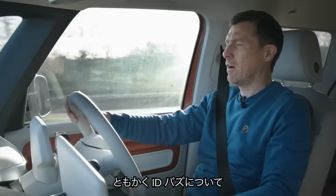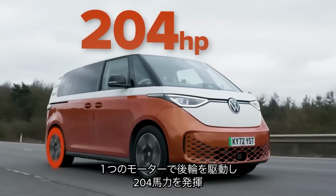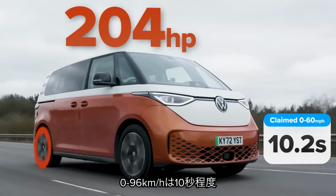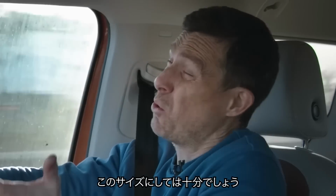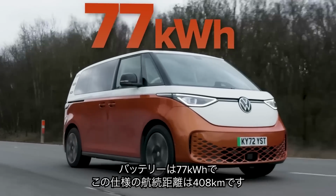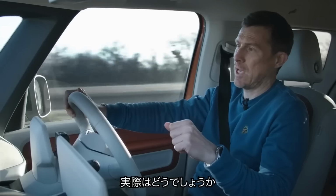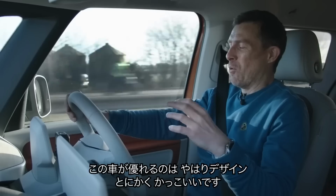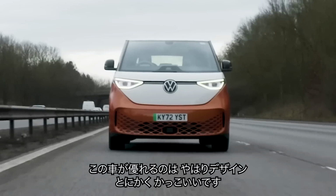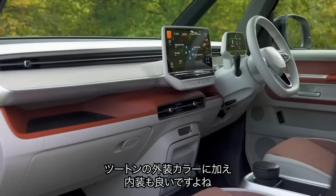Anyway, let me tell you about the ID Buzz. It's got a single electric motor driving the rear wheels with 204 horsepower, and it's good for 0 to 60 in around 10 seconds, which considering the size of it is quick enough. It's got a 77 kilowatt hour battery pack, and that's good for a range in this particular version of 255 miles. We'll see how close I get to that. Probably not that close. One of the great things about it is the design. I mean, it just looks so cool, and this has the upgraded two-tone paint job. It's lovely on the inside as well.